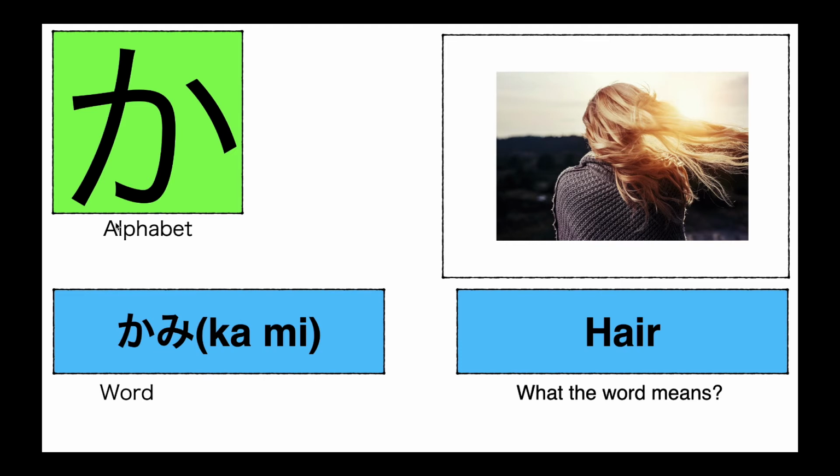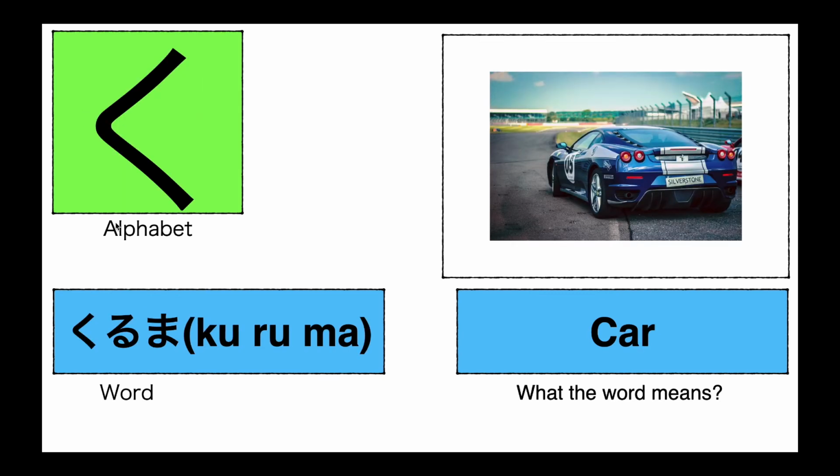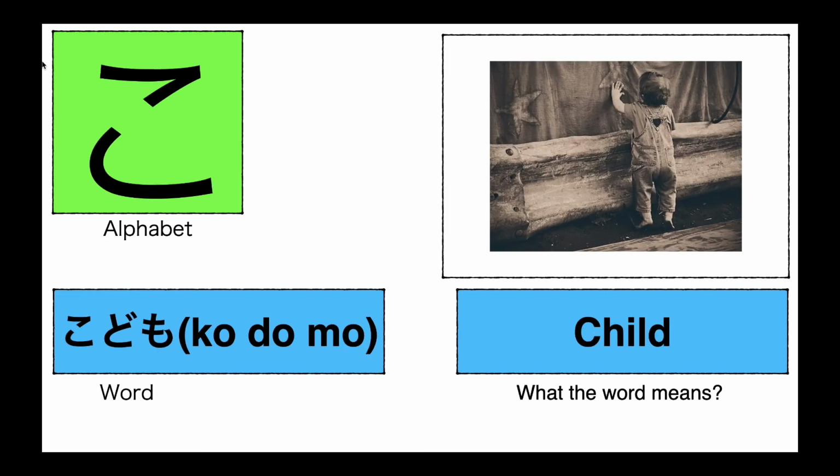Kami. Kami means hair. Kiru. Kiru means cut. Kuruma. Kuruma means car. Kesu. Kesu means delete. Kodomo. Kodomo means child.